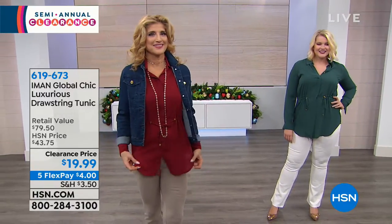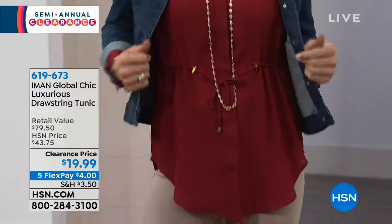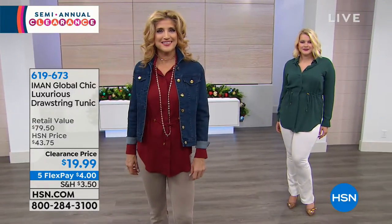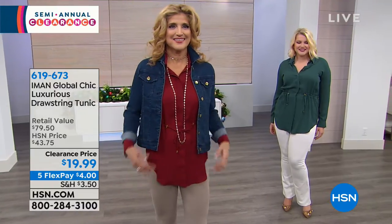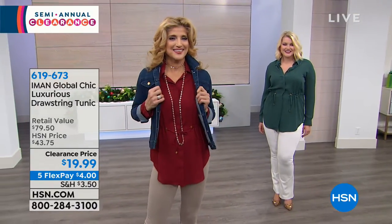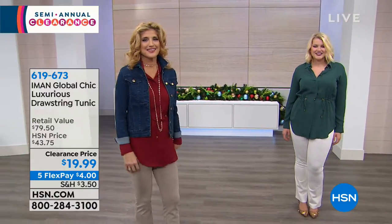And then, of course, Renee is wearing it in the same color that I'm wearing it in, which is a sangria. And Renee has just layered it on top with a denim jacket. The sangria color is forever. It's just rich and beautiful. And I love how your necklaces just add to it and elevate the look. This is a $20 blouse.